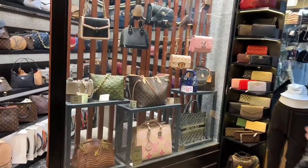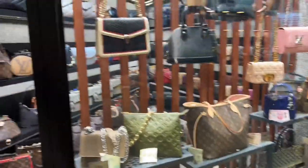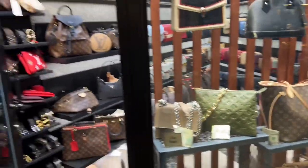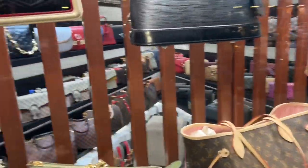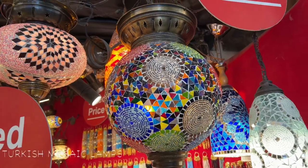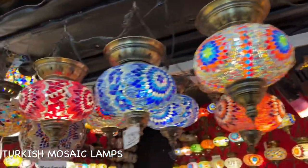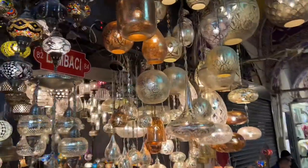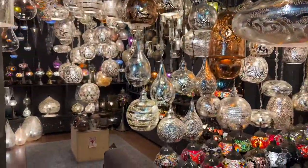The bag we just bought is in another showroom. How much is this one? Normal price 3,500. For you, 2,500. Next, what you have to buy in Grand Bazaar is Turkish mosaic lamps. They say fixed price, but believe me, they're all negotiable, and they are so pretty that you just cannot stay without buying one of them.